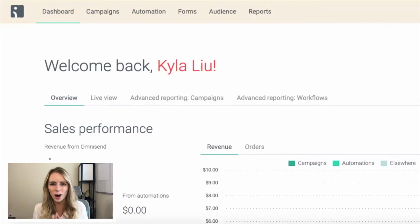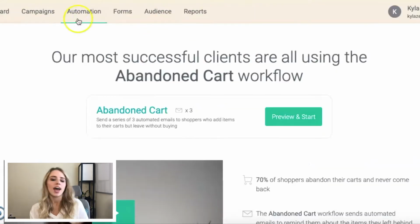Okay, to create an automation, let's check this out. So we're gonna click on automation here at the top, and then they have our most successful clients are all using the abandoned cart workflow. So you can go ahead, preview, and start building that. But actually, you don't have to just do that.